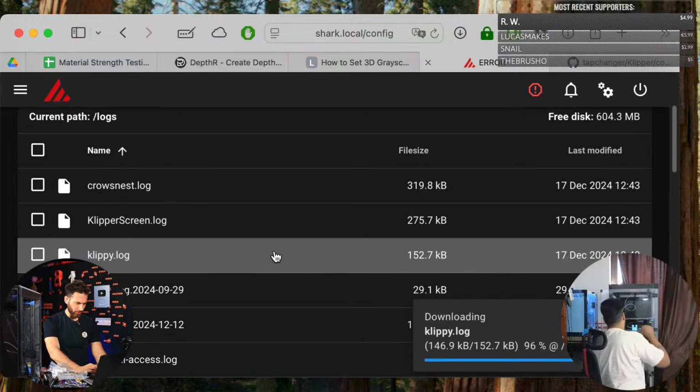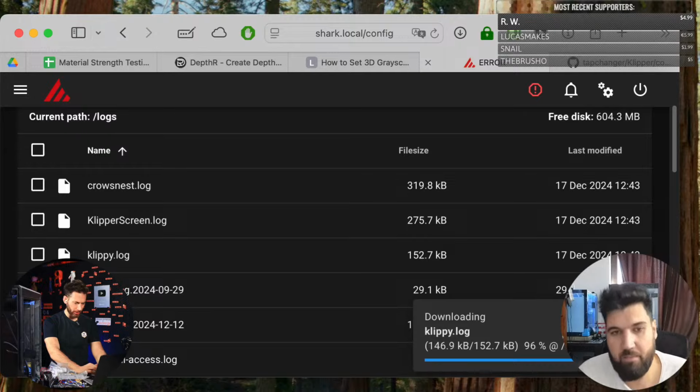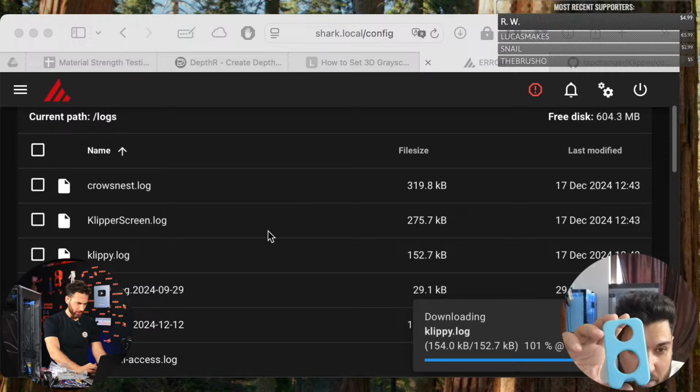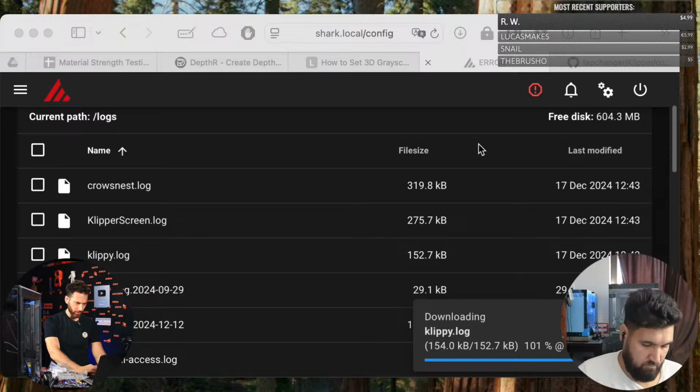I mean, the log should tell us, so it's finally downloading Klippy log. Ooh, fancy. Last time was potato computer, this time is potato internet. Upload file. Let's just send it printer CFG. Let's delete the old files. Anything that's not very recent. It'll take 2 hours to download that log file, probably.